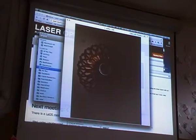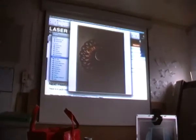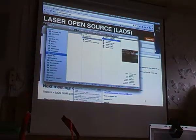So we can design stuff like this. These are lamps, for example. You also have an open heart, huh? Yeah. Cool. That's not open hardware.